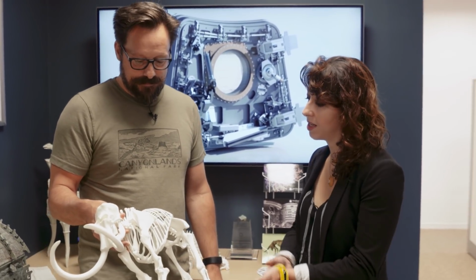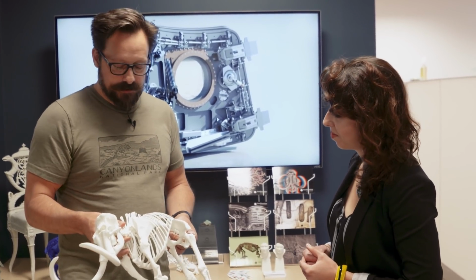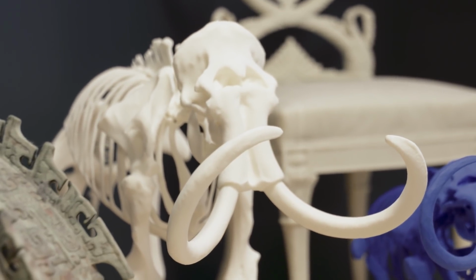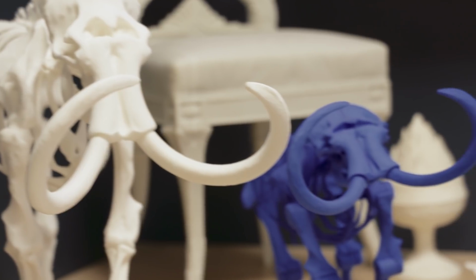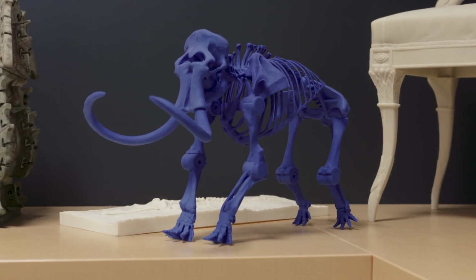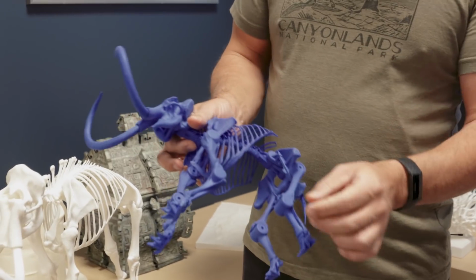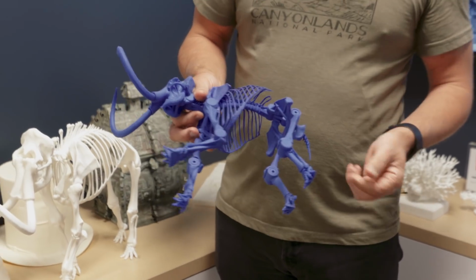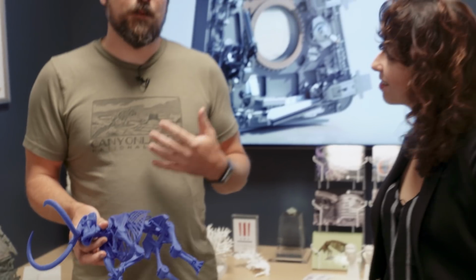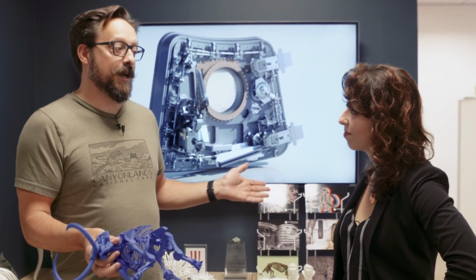So this is a skeleton that was 3D scanned by your team in its entirety? Yep, absolutely. So we 3D scanned all the bones, and this was a really cool story because we 3D scanned this object, and then we made it available for the public to download. And to our surprise, a toy maker in Japan took that scan data and added articulated joints to the 3D scan data, and then shared it back to us. So it's that kind of a really cool thing that we wouldn't have expected to happen. It was made possible just by putting the data out there.